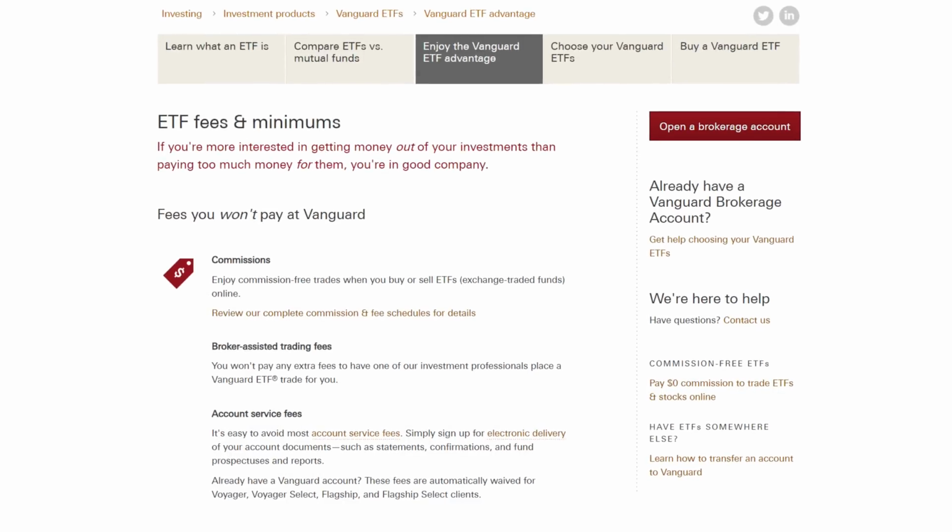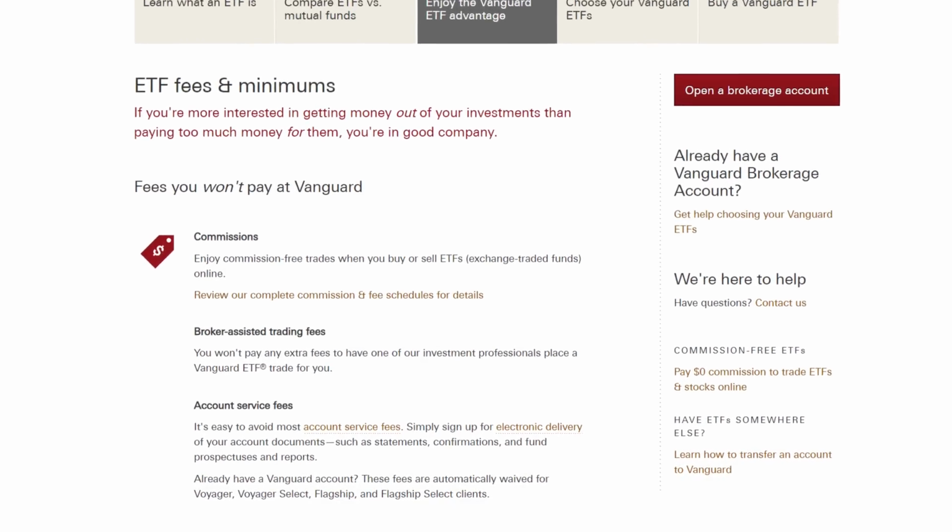Not only this, but Vanguard is very well known for its low management expense ratios, which means you're going to be paying a lot less in fees when compared to a mutual fund or another type of ETF.